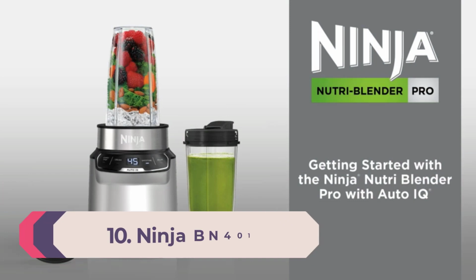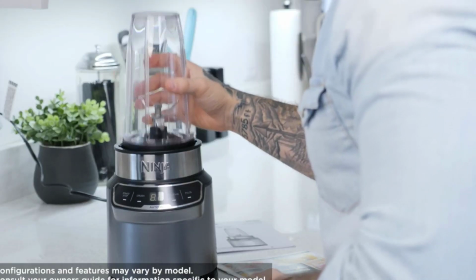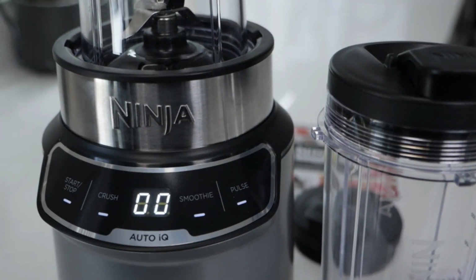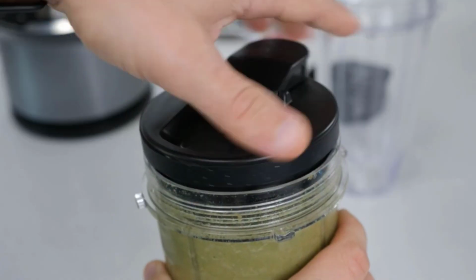Number 10. Ninja BN401. Ultimate Power, 1100 peak quad motor powers through the toughest ingredients and pulverizes ice to snow in seconds for creamy frozen drinks, smoothies, sauces, and more. Two versatile programs, two Auto IQ preset programs are uniquely timed for smoothies and crushed ice. Remove the guesswork with easy one-touch results.